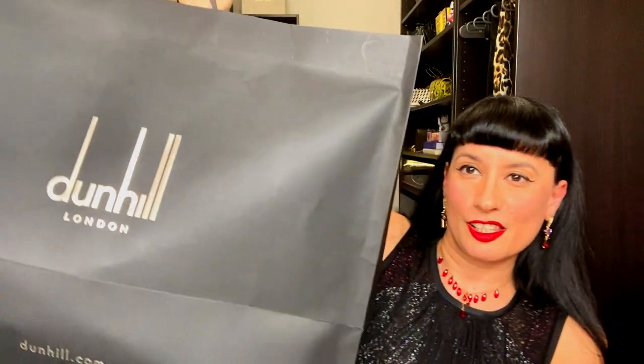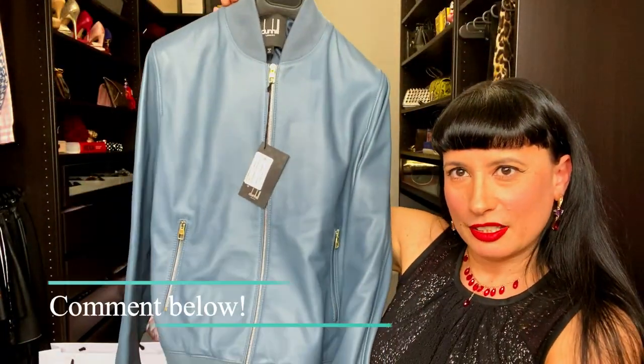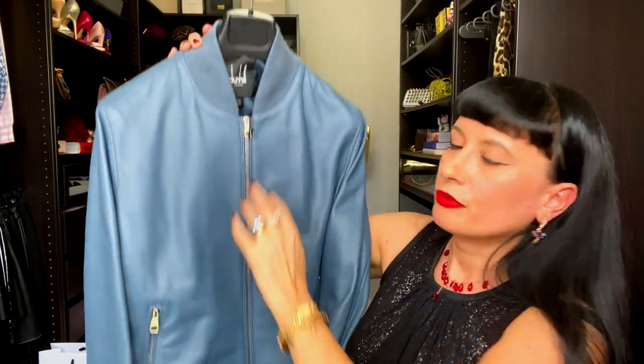Okay, guys, and for the final item that we got at BICESTER Village, I'm gonna show you a huge, humongous bag. Oh my God, a huge, humongous bag, and that's the last purchase from my husband. So, this was the most expensive piece he bought, and it's stunning. Look at this jacket by Dunhill. I'm just gonna hide the price, and I'll tell you about it though.